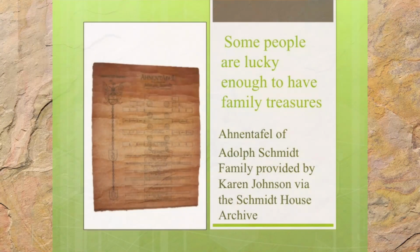And if you're really lucky, like Peter is here, your family chart has all been done for you. This is one of the just wonderful treasures that Karen shared with me that's in the archives here, and it does list the several generations of the family. So he's just very lucky to have this. It's just a wonderful little piece.